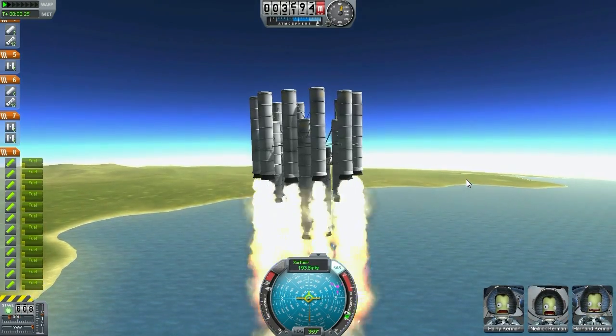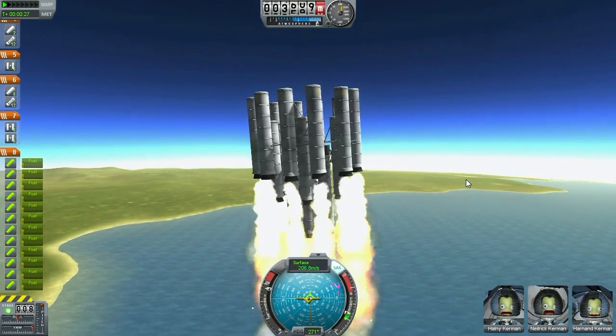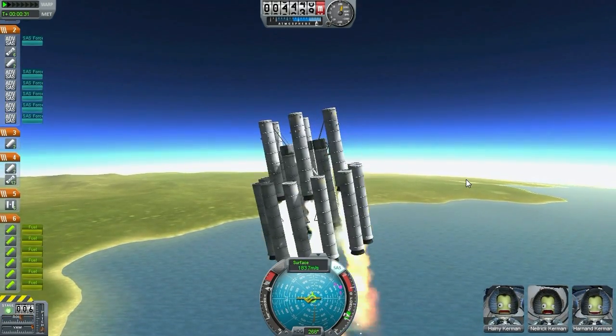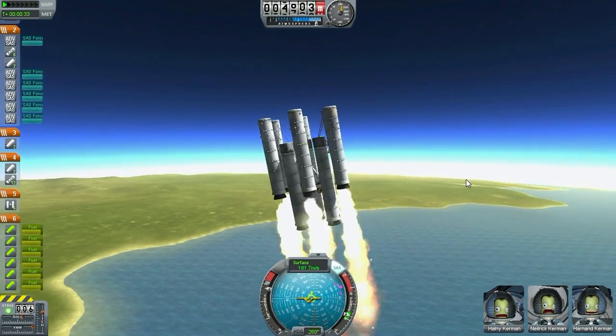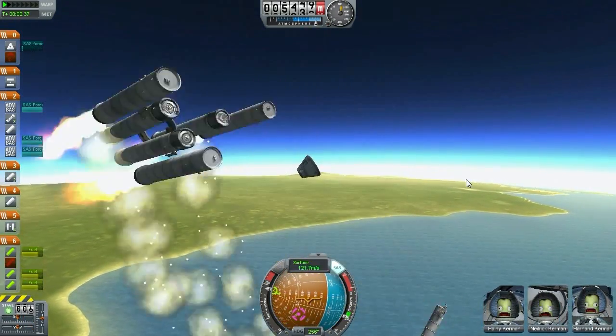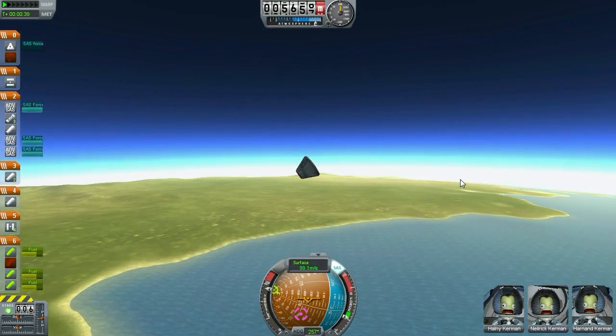Seems like this is doing pretty good. Oh, we got a little lean. They're almost out of fuel. Will it survive? Ejecting. Going to the next one. Whoosh. Yeah, that's fine. Yeah. Okay, gonna have some problems there. Seems their parachute has also failed.